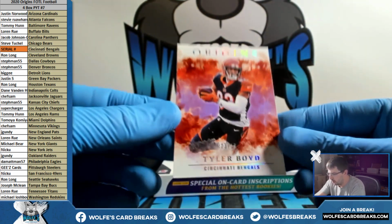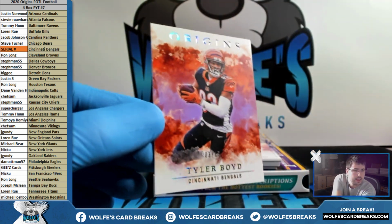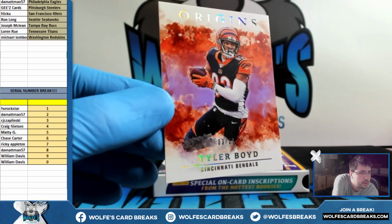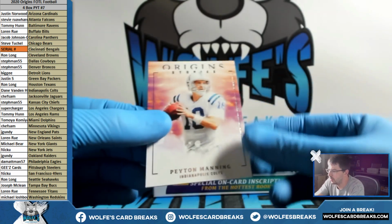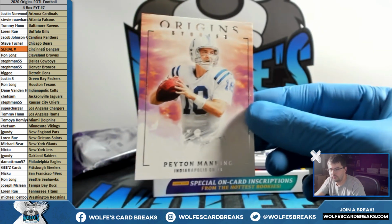First off the line exclusive, 3 out of 17, going to the 3 spot, Tyler Boyd. 3 is Chris. First off the line exclusive purple. One per case, case hit, origin stories, Peyton Manning for the Colts.